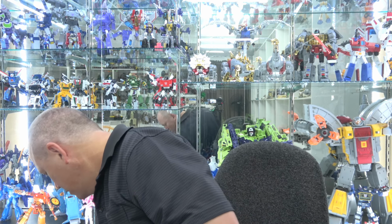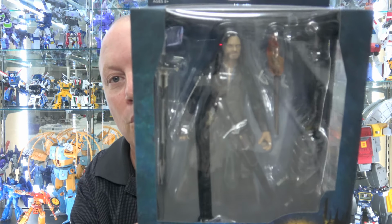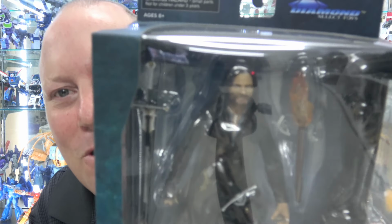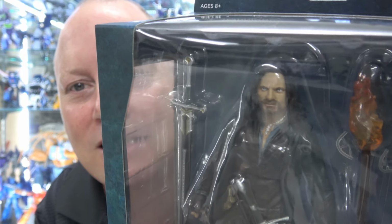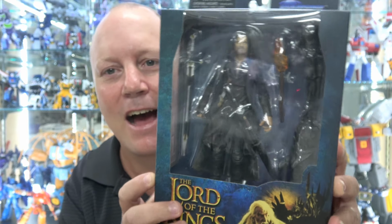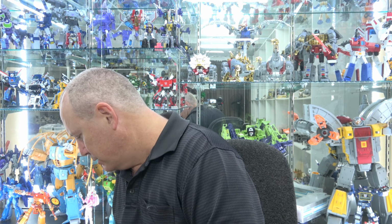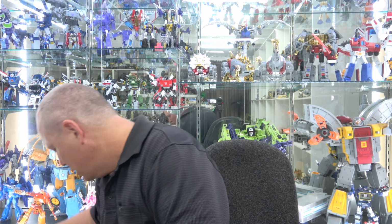So that's that one. We got an Aragorn. This was one I was really looking forward to. The face is there, but it's not perfect. It's there, and it's kind of not. If you get the right angle, it's there. But the sculpting and the paint are very nice on these. And what piece did we get here? I think that is a leg and an arm. I can't really see, there's too much glare. So that is that. What else did we get here?